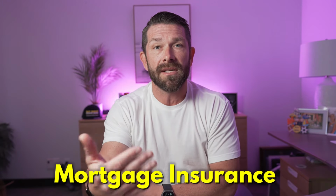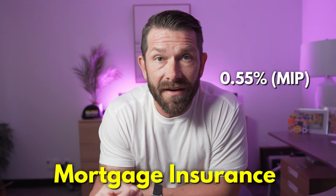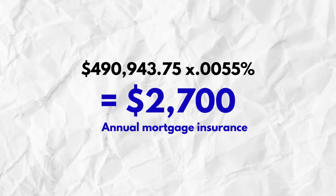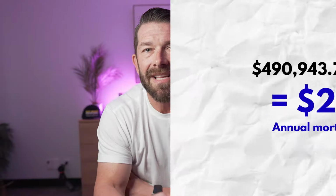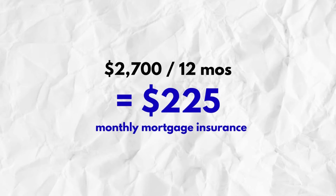Because you're putting less than 20% down, you're going to have that mortgage insurance, which with an FHA loan is 0.55%. So what we're going to do is we're going to take that $490,943 and we're going to multiply it by 0.0055, which is going to give us $2,700, which is actually the annual premium. So in order to determine how much it is per month, we take that $2,700 and we divide it by 12, which breaks down to $225, which is exactly how much the mortgage insurance would be on an FHA loan at $500,000 using that 0.55 calculation.